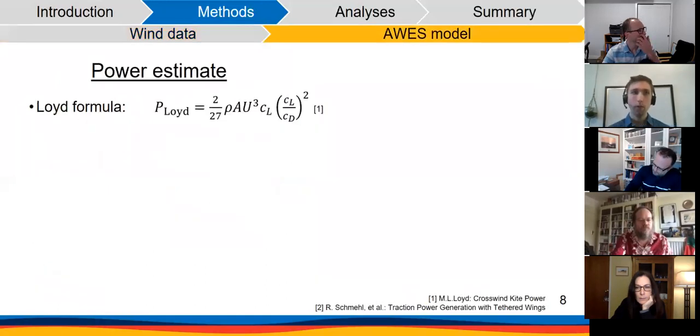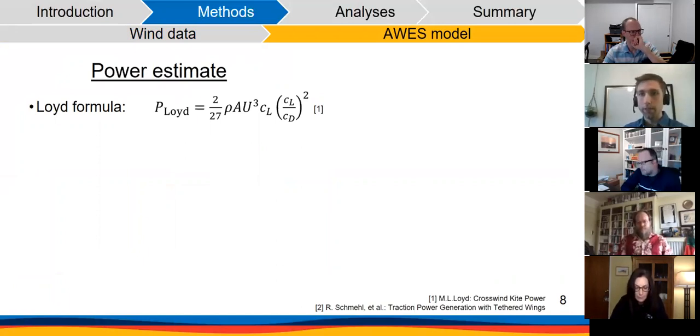In terms of power estimation, there's a few steady state models, most notably Lloyd's formula, which you can see here.